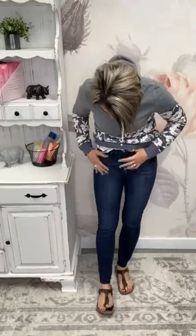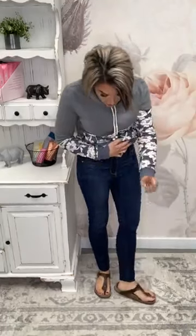And then I have this paired with a new pair of Judy Blues. These are the mid-rise raw hem skinny jeans. Is that right? Yes. And you guys, these are awesome. So they are a dark denim, non-distressed. The only thing about them is that they have a raw edge, like a cut raw edge. So not a whole bunch of fraying or that shark bite hemline, but just a raw edge there along the bottom.